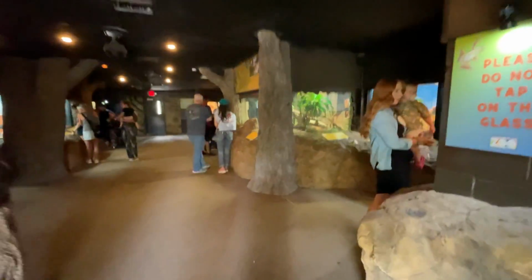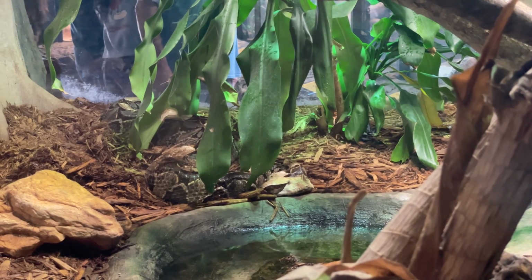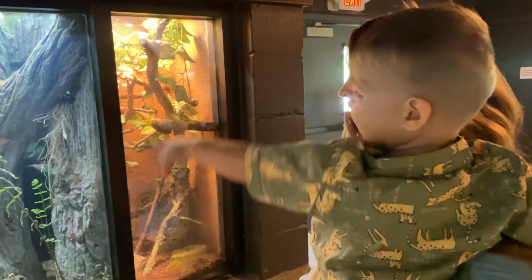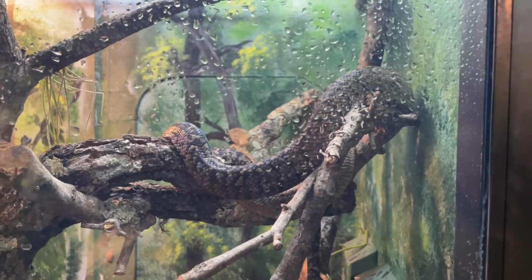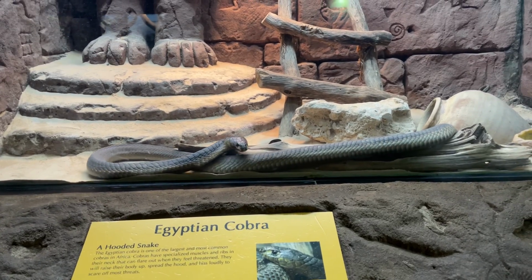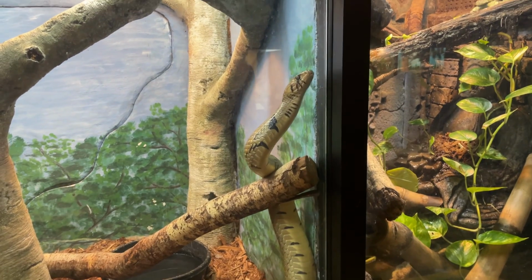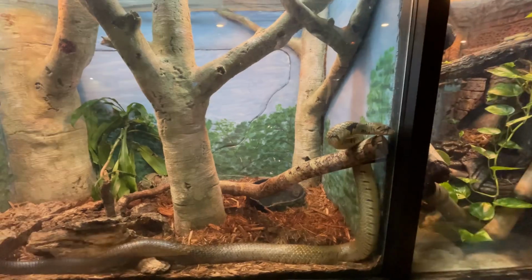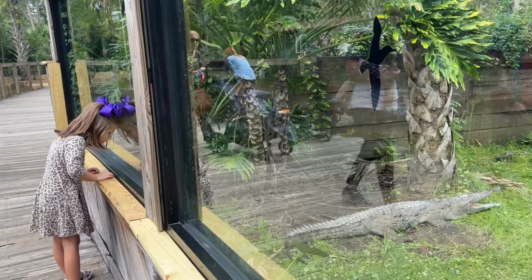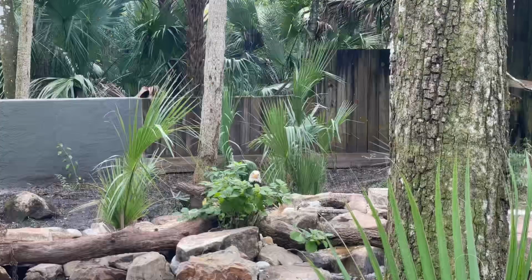This one is called a gaboon viper. Look at his head. Huge. He wants to come say hi. That was probably one of the coolest serpentariums that we have seen at a zoo. There were some really awesome snakes there. Ew, look at this one's head. And it was pretty cool that some of them were pretty active. Upon exiting, we saw a couple of crocodiles and then a bald eagle. And now I think we're off to see a black bear.